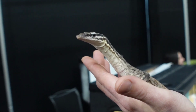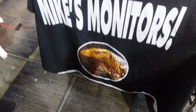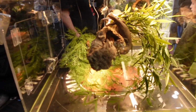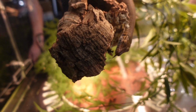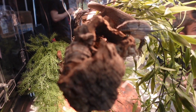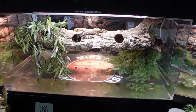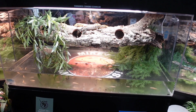And then I love the Mike's monitors. Oh yeah. Completely different setup than the last time. Thank you, girls. Thanks, dad. Check that out. Freaking cool setup.